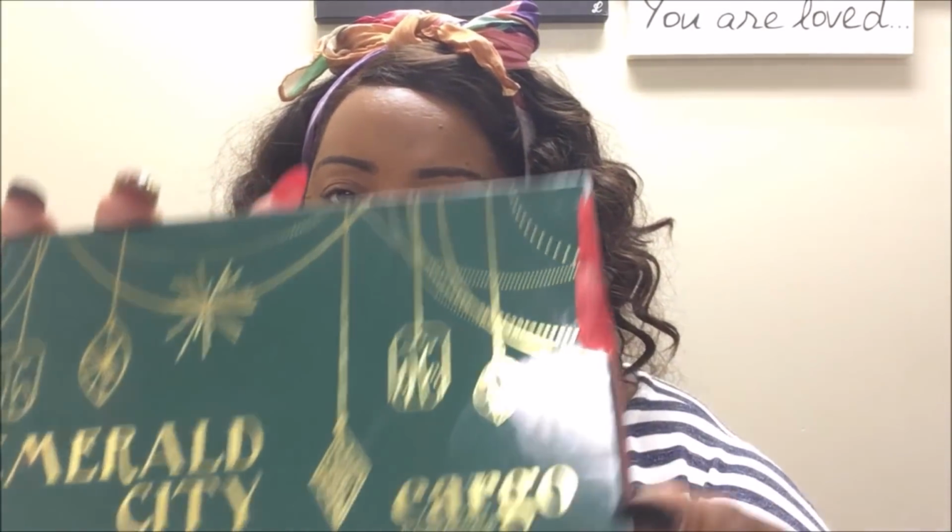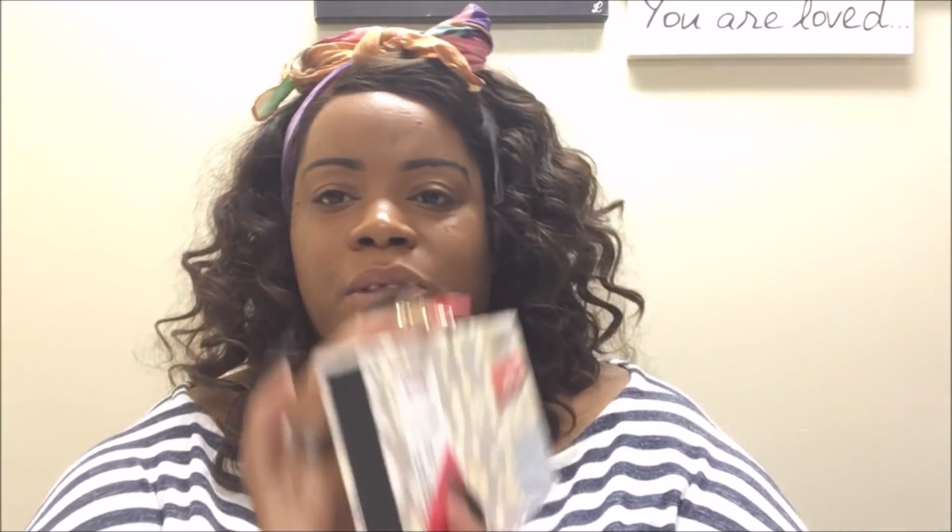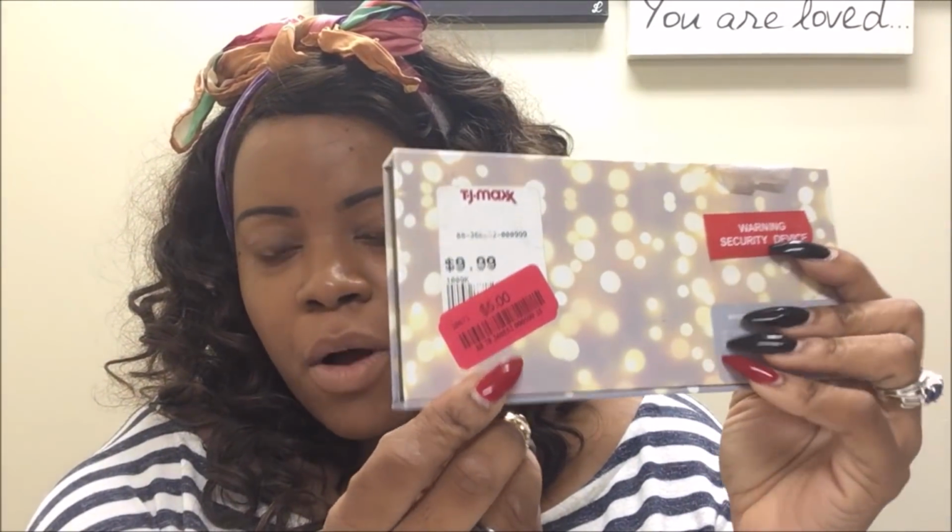And then really quickly, let's go over these palettes. So these are by Cargo Cosmetics, and the colors are what drew me. I think I'm going to do the green one. Let's do this one first. This was on clearance for $5. They were $9.99. The reason why they were on clearance is because they do not have the brush.